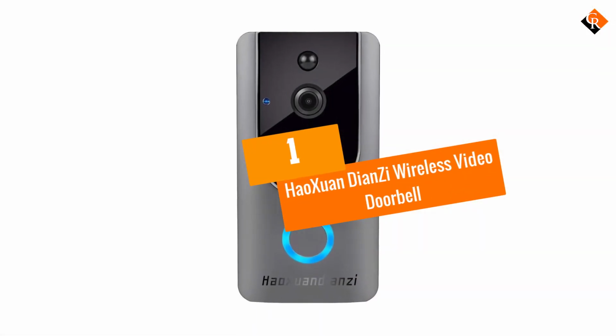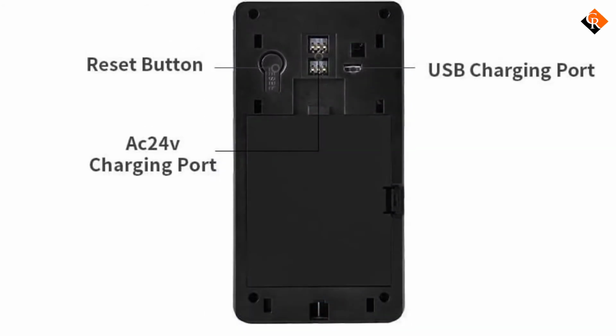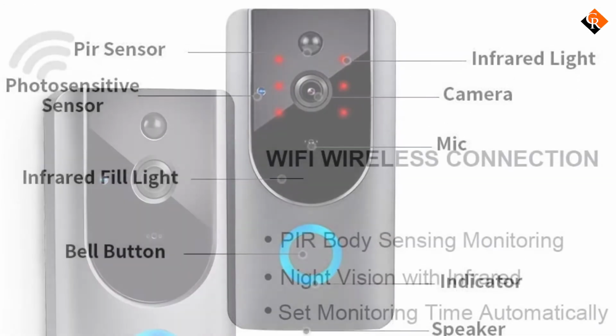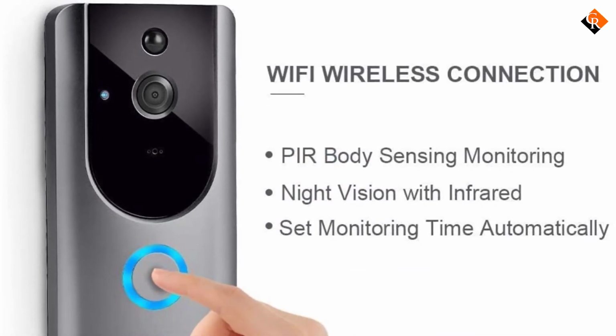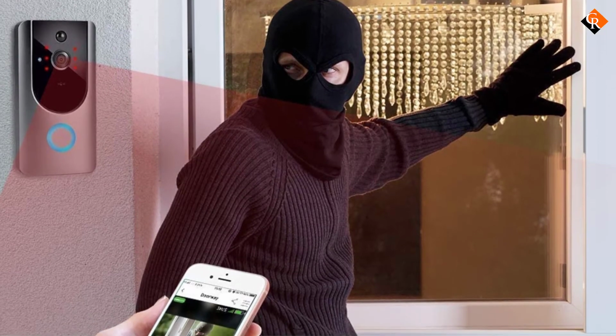And finally, at number 1, we have the HaoXuan DianZi wireless video doorbell. This sharp, wireless video doorbell features many handy features that enhance ease of use. It has a two-way sound utility and night vision frame to ensure smooth correspondence and observation.